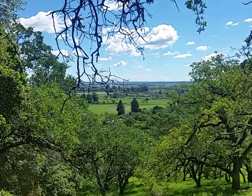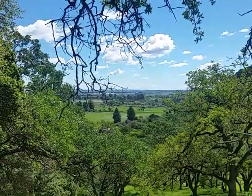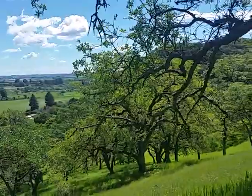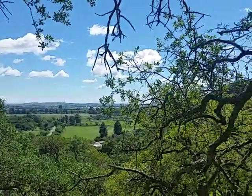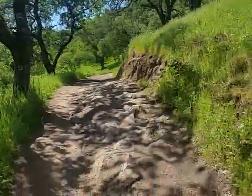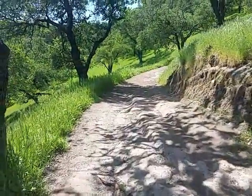And that is part of Cordelia. We're in Fairfield right now. And you can see some of the wind turbines way over there. And there's Highway 80. Gonna continue. It's still uphill, kind of a windy path.